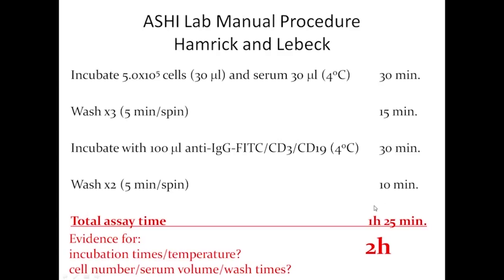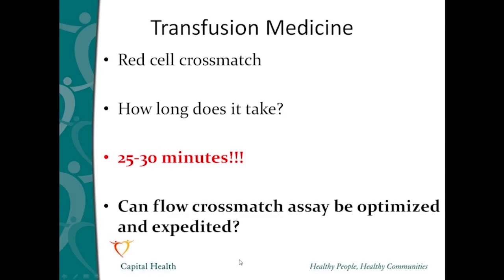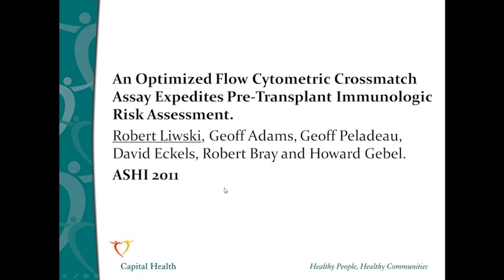So this is not what you'd call a stat test. It takes quite a bit of time to perform. And there's really no evidence that these incubation times or the incubation temperatures, cell numbers, volumes, and wash times are actually optimal. Now, my background is from hematopathology, and as hematopathologists, we also run blood banks. And in the blood bank world, there's a similar assay called the red cell crossmatch, and this assay takes only 25 to 30 minutes to get the results. And so I wondered whether we could actually optimize flow cytometry crossmatch and expedite the assay.